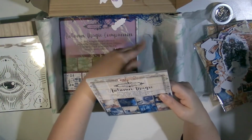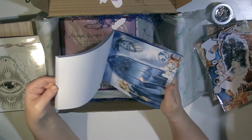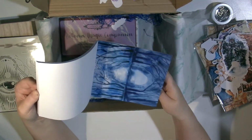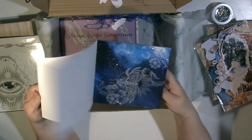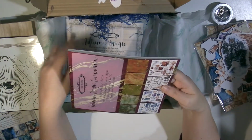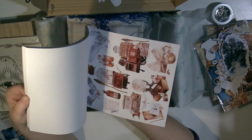So we've got the Autumn Magic 6x6 paper pad, which has 10 designs, 2 of each. And they're one-sided, which is awesome. I like the one-sided because then I don't have to decide which side I want to use. I can have it all. Very nice. And then we have a companion pad. So this is 8x8, 20 designs, 20 single-side sheets. So one of each design. Oh, looks like we have some ephemera we can cut out.